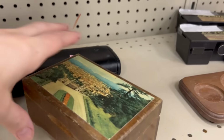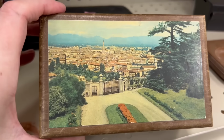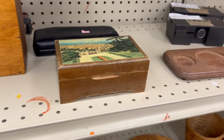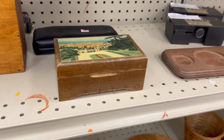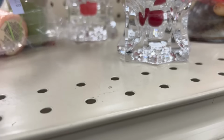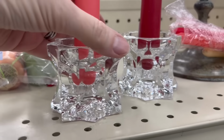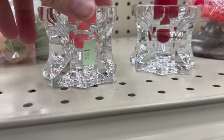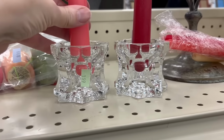And this looks like some kind of souvenir trinket holder. Nothing of value, but kind of fun. These candlesticks are really pretty, $3.99. And this is a cute little set as well. Very different shape, but also has kind of a nice cut and would look pretty on any dining room table, really. $1.99, can't beat that.